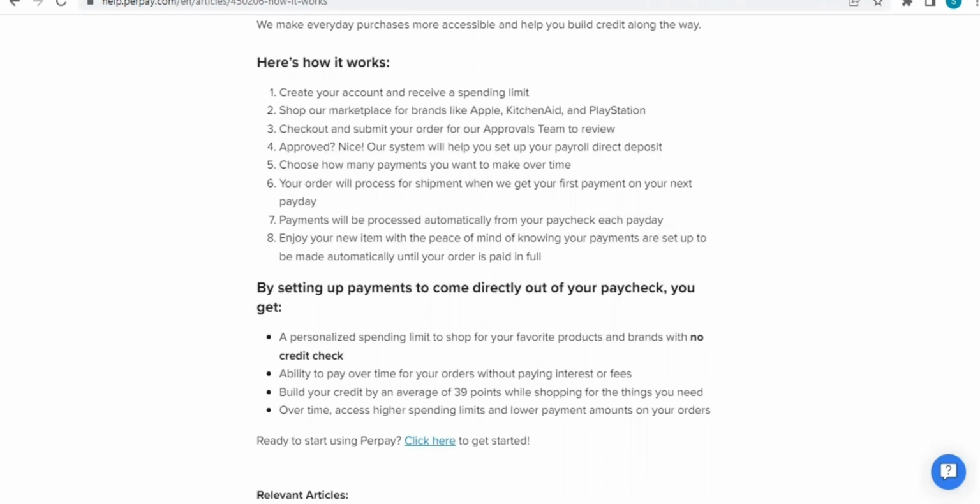Now, by setting up payments to come directly out of your paycheck, you get a personalized spending limit to shop your favorite products and brands with no credit check, the ability to pay over time without paying interest or fees, build your credit by an average of 39 points while shopping for things you need, access to high spending limits over time, and lower payment amounts on your orders.